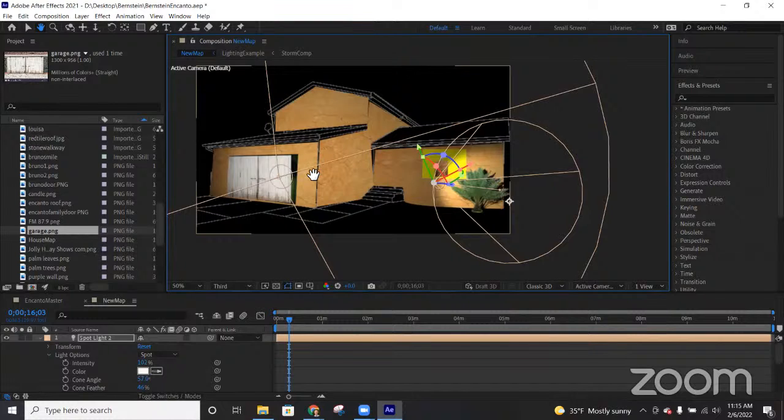Or if I had some lanterns hanging, then you can have those even pointing in the direction that the light would, adding to some realism. So something else to play with.